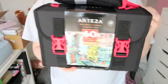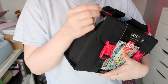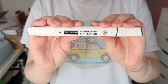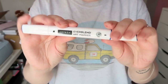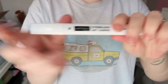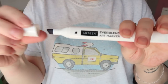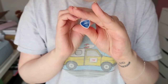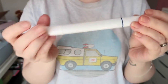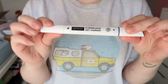It's got 60 different markers in, and I haven't actually opened it yet, but if I just pull one out of the side, look how amazing and chunky these are. Oh, they just feel so glorious to hold. They're double-ended too, so you've got a fine tip and a chisel tip. And the colour actually features on both ends of the lid, which just feels so nice to hold. I can't wait to swatch all of these and see what they're like on paper.